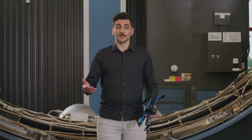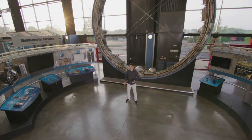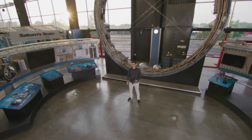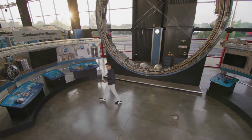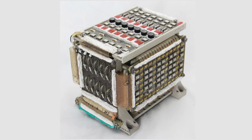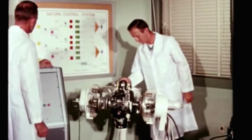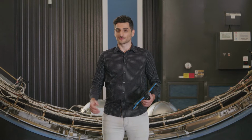So, the autopilot that steered the Saturn V through its 13 missions in space was an engineering marvel of its time. The ring you see behind me is the instrument unit which housed the key sensors that made this possible, like accelerometers and gyroscopes, as well as the launch computer, which weighed 72 pounds and could process 12,000 instructions per second. It was an incredible feat. Well, half a century later, we've made some progress.